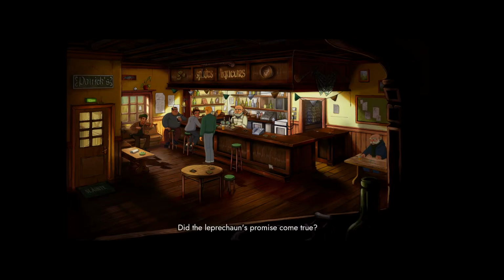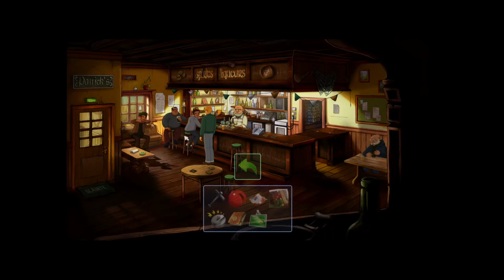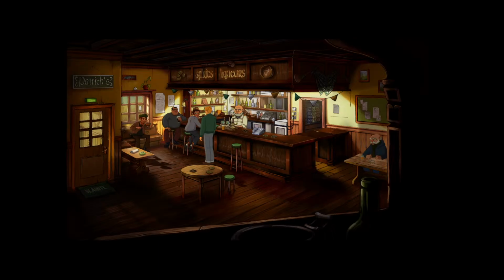Did the leprechaun's promise come true? What promise was that now? That she'd never want for riches again. Now, there's the strangest thing. She never did. I thought you said she was claiming the social part. Indeed, Mr. O'Brien, but there's riches and riches. She told me, Pat, she says, that little darling boy is all the riches in the world to me. Bye for now.